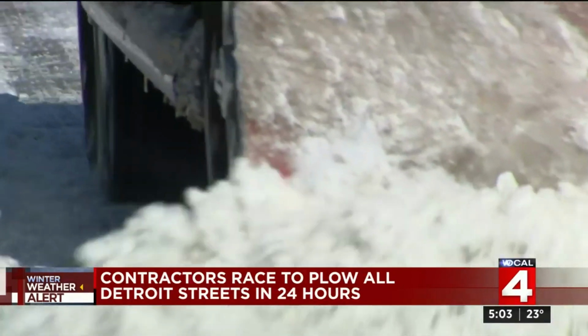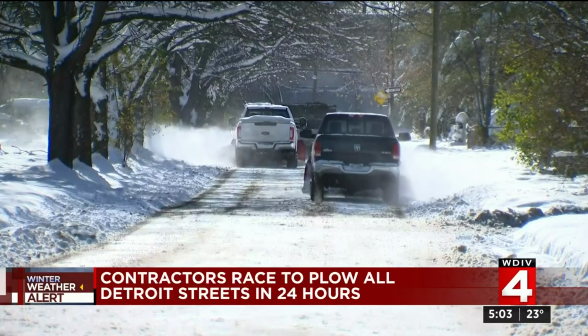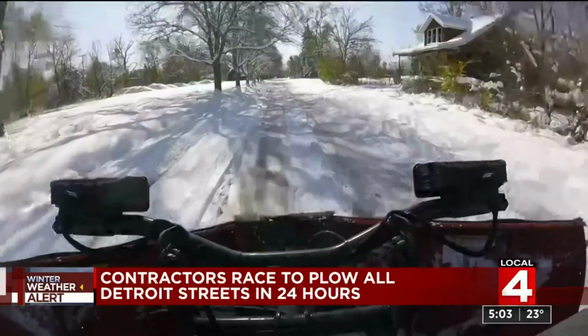And so these guys have been moving all day, even in sparsely populated areas. It doesn't matter how many homes are inhabited or what's on the street. If there's snow on the street, it has to be moved. The trucks, 3 abreast, to clear a 16-foot swath.